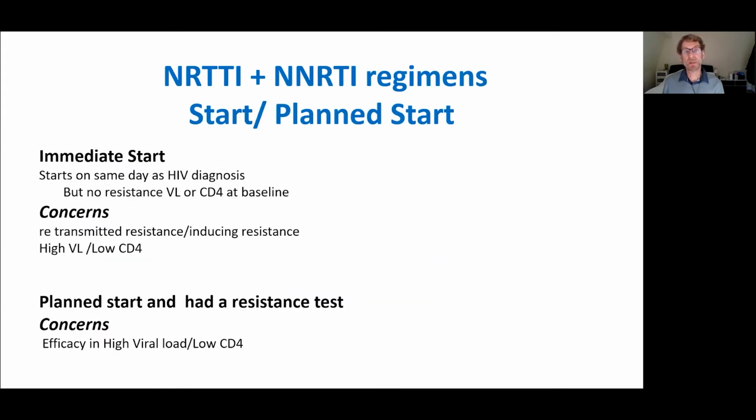Now, let's talk about starting therapy with this regimen. There are 2 ways to start. One is immediate start, and the world is moving towards, you've got a diagnosis, and almost on the same day or within a few days, you start antiretroviral therapy, and there's gathering data that it increases retention in care and has better outcomes.